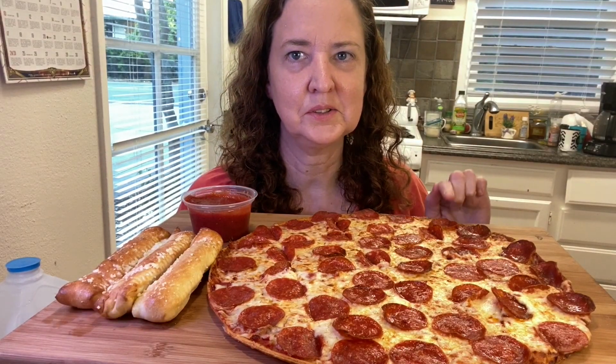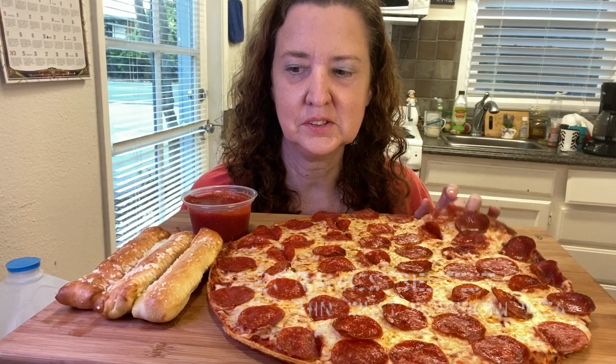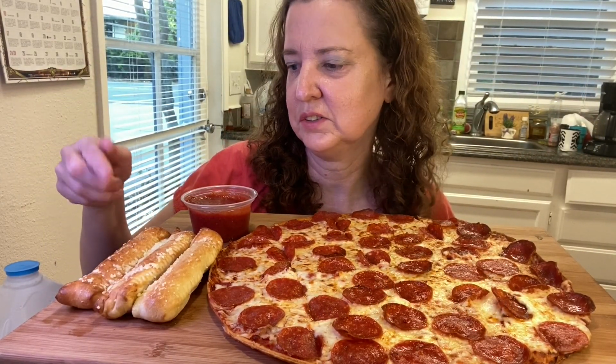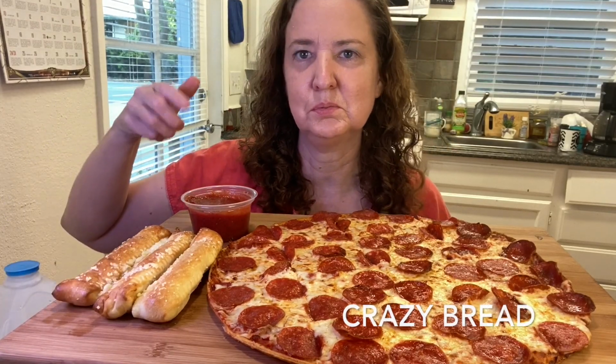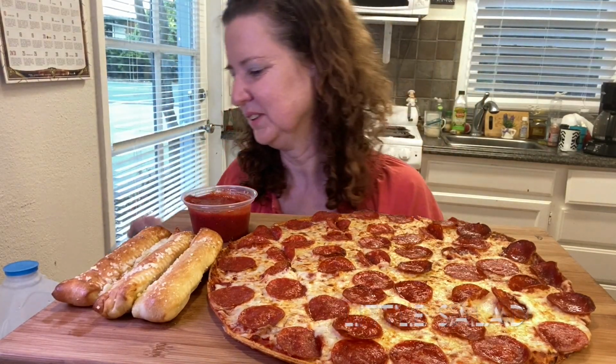Today we have Little Caesars Pizza. This is called the Extra Most Bestest Thin Crust Pizza. This is $7.99 in case you're curious. I also got a new item from Little Caesars. People have been reviewing it this week, so I want to try it. It says stuffed crazy bread. It comes warm, with some sauce. Also, I just got a little salad. It'll be a little healthier.